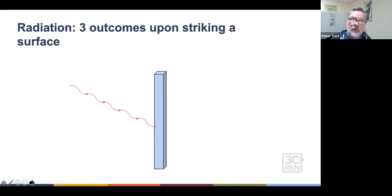So remember when I talked about radiation, there were three outcomes. If this radiant electromagnetic wave comes and strikes this surface, there are three things that can happen. It can be transmitted through, right? Basically, we're talking about if this were glass. The radiation can be reflected, right? There's a whole bunch of materials. Certainly the shiny metal was reflecting. And then the third thing is it can be absorbed. And each of these is critical to understanding how energy moves through buildings.